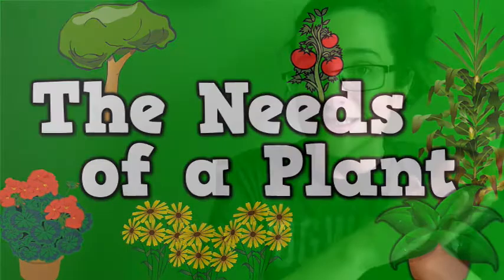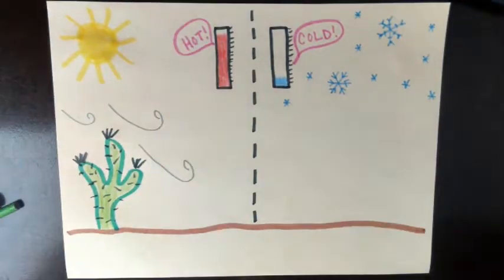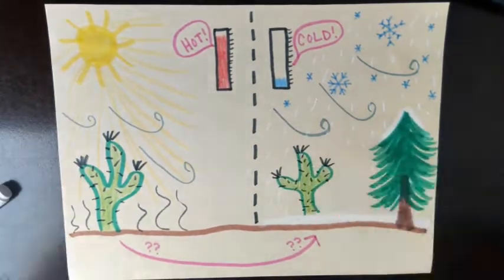Some people might say plants need 3 or 4 or 5 beneficial needs to help them survive or to help them stay alive. And those things would be air. Just like us, plants need healthy air without a lot of pollution or without any type of harmful gases.